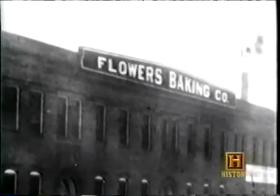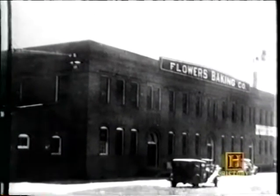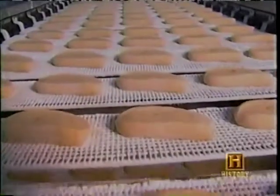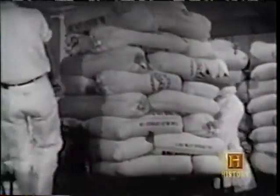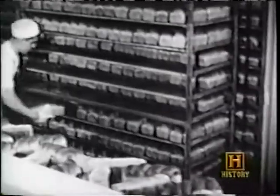Flowers, which started in 1919 when William and Joseph Flowers opened their first bakery in Thomasville, Georgia, now boasts 34 bakeries. The original site made headlines by producing 30,000 loaves of bread a day. To put that into perspective, one of our new generation bakeries can produce 170,000 loaves of bread.